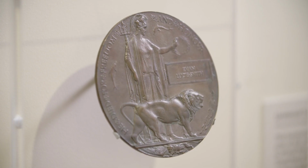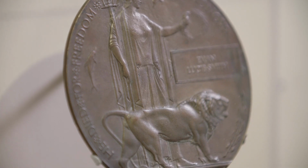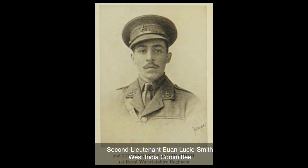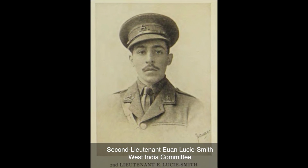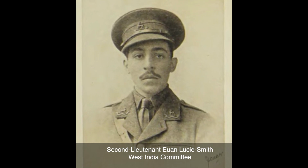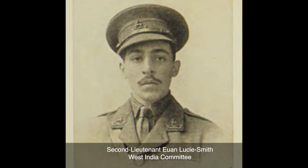Here, we have a memorial plaque known as the Dead Man's Penny. It was issued to the family of 2nd Lieutenant Ewan Lucy Smith. Lucy Smith served in the 1st Battalion of the Royal Warwickshire Regiment. In March 1915, he travelled to France, where he was killed in the Second Battle of Ypres on the 25th of April 1915, aged 25.